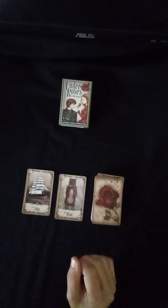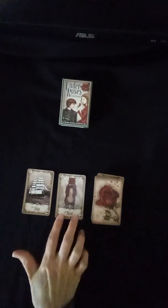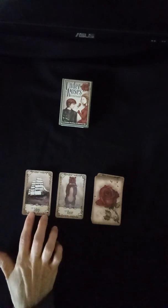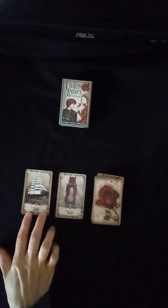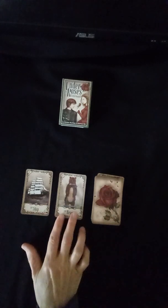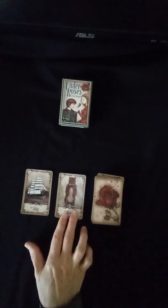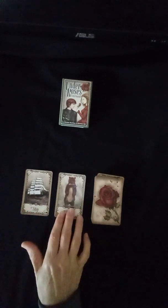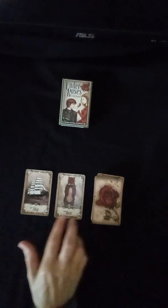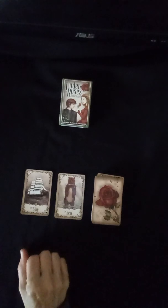The ship in combination with the bear. This represents a successful financial investment. Remember, the ship can represent commerce and business. So this is a successful financial investment. It could be receiving a lot of money, because the ship represents movement, so this is movement of money. It could also represent foreign currency. Remember, the bear represents possessions and value and worth.